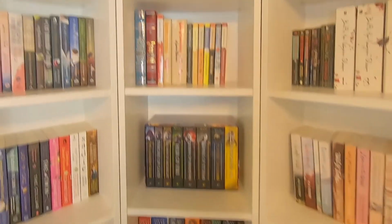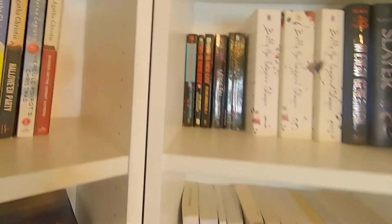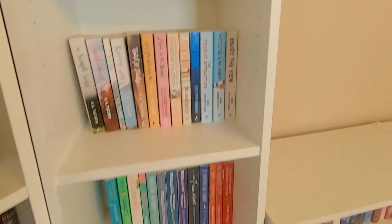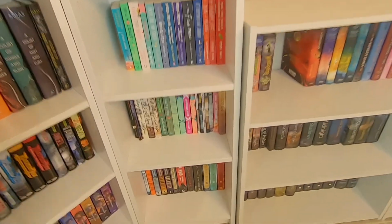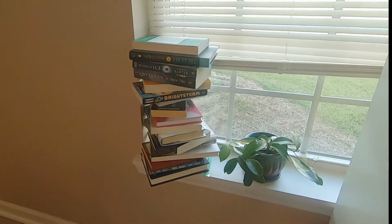and then Agatha Christie is all up here. And then some more mass market paperbacks. It's amazing how many books there are written about Buffy the Vampire Slayer. They're all there. And then romance, sci-fi romance into some more fantasy. I also happen to unpack a lot of books.